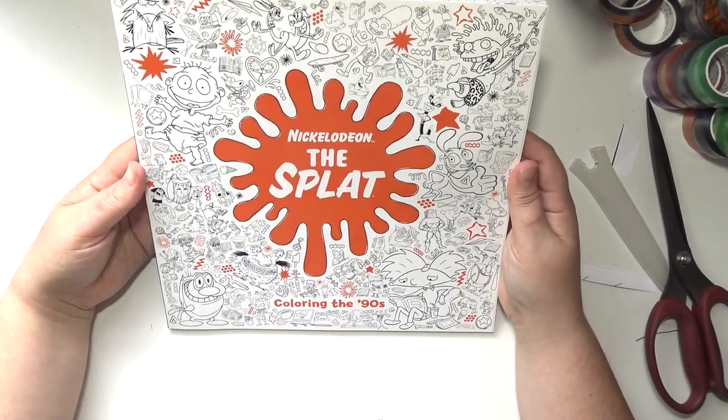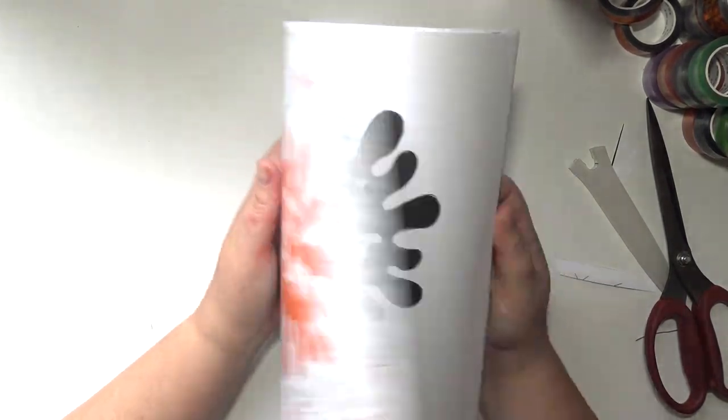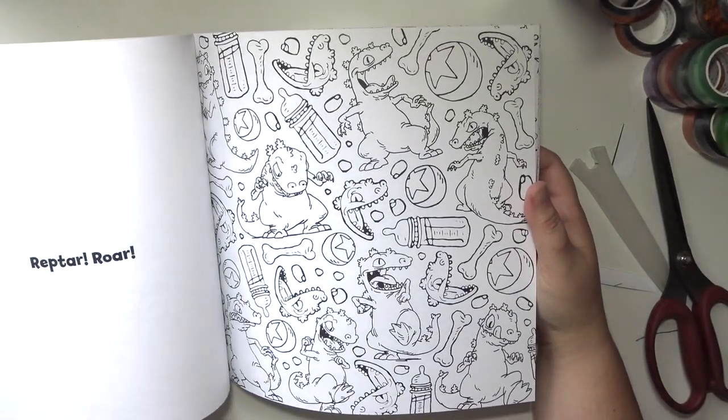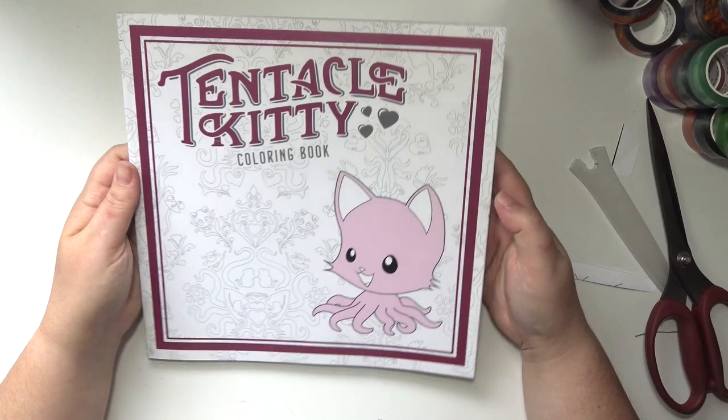Nickelodeon The Splat, Coloring the 90s. I actually found this at Five Below, and I'm super excited about it. Look, Reptar! I love Reptar. He's so cute. Tentacle Kitty coloring book.